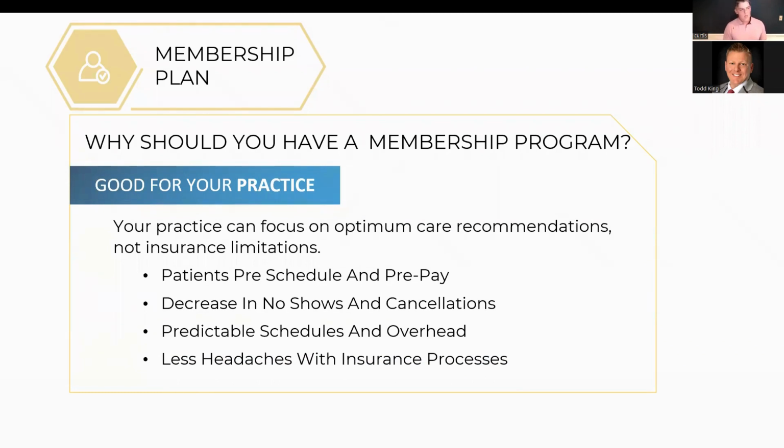I really like it because they send you all the marketing material around it. They help you strategize around the fee structure behind it. They help with the training on it. I think it's a great program in tandem with their Fortune coach. Patients pre-schedule and prepay, which is awesome. There's a decrease in no-shows and cancellations because they know that they need to get their visits in within that year. It helps with predictable schedules and overhead.